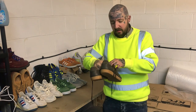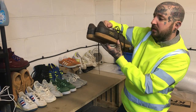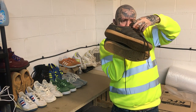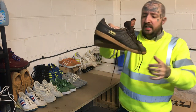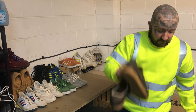These here are like a cross between shoes and trainers by the looks of it. Adidas Universal. And these are Adidas Originals by the looks of it. And they are size 10.5. Loads of wear, hardly worn. Let's say £30.